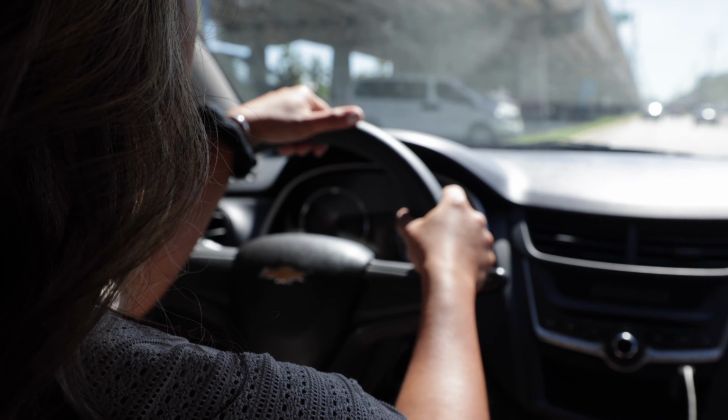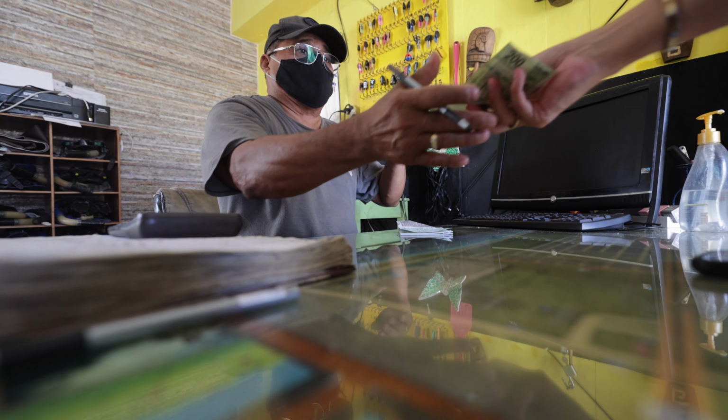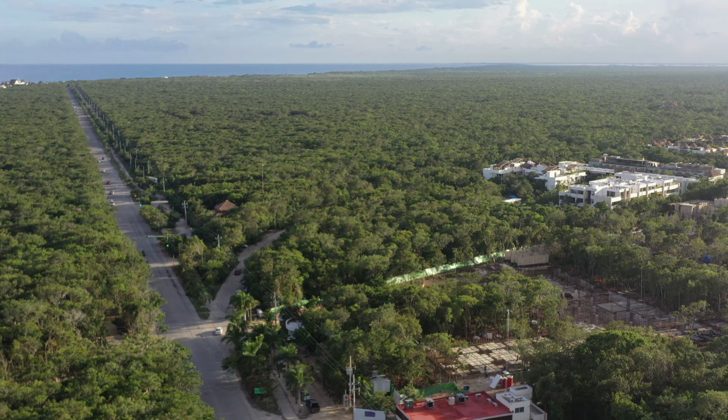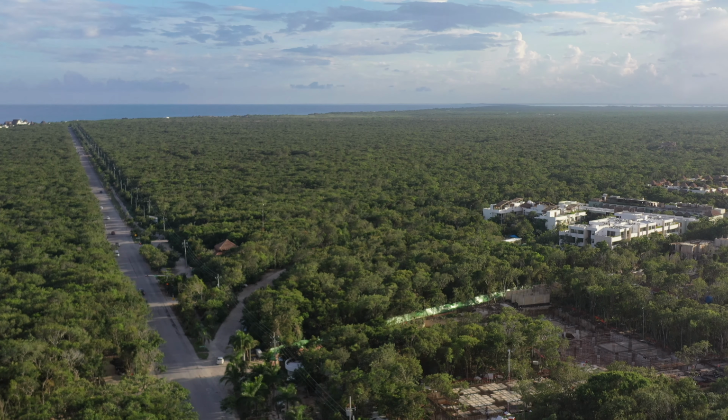If you're staying in downtown Tulum, you definitely need a car or a bike to get into the hotel zone. If you're renting a bike, you can rent it for about $5 a day. I rented a really affordable bike. It wasn't in the best condition, but it got me around. And it takes about 20 to 30 minutes to get down to the beach zone in Tulum on a bike. Or you can rent a taxi.